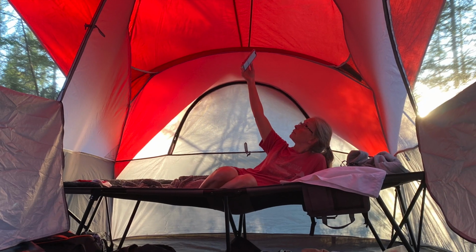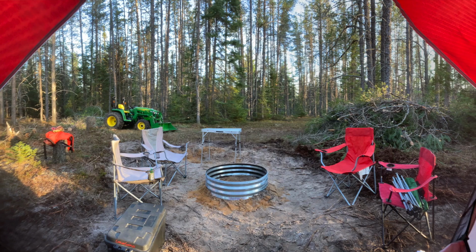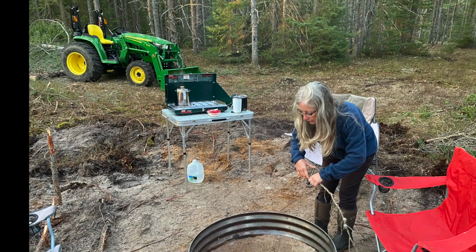So one of my favorite parts was probably tent camping while we built this, don't you think? Oh, I absolutely agree. It was actually pretty fun. Yeah. The smell of the coffee up there with the percolator is fantastic. Great breakfasts. It was a lot of work, but it was a lot of fun too.